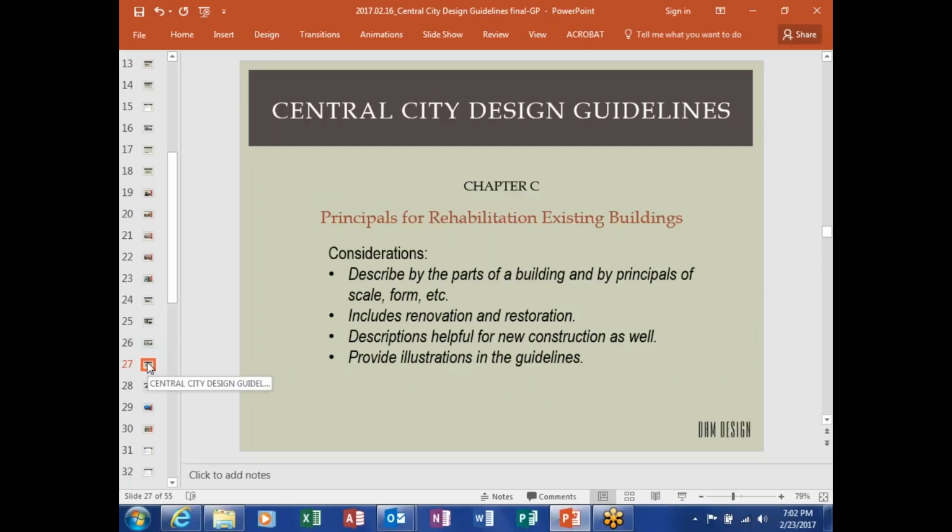Okay, so principles for rehab of existing buildings. Basically, when you're rehabbing an existing building, we're down into the parts and pieces of it, right? This is when HPC shines, and we're trying not to mess it up. We want to end up with something that at the end really preserves that original feel of the structure. We have some ideas about this as well. Again, we want to provide as much clarity as we can.